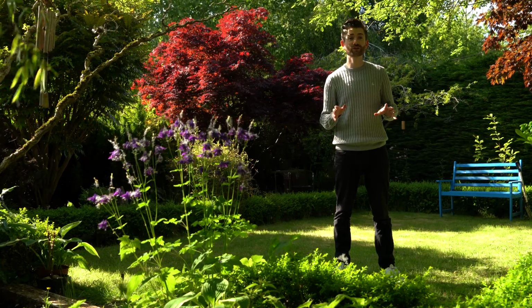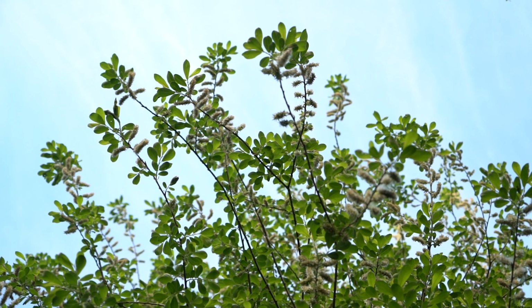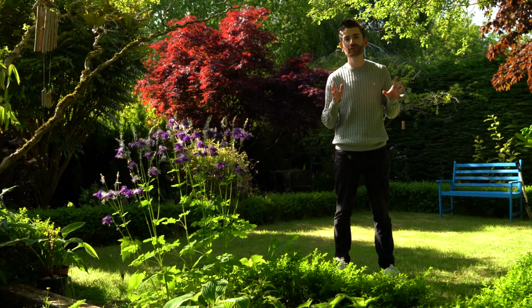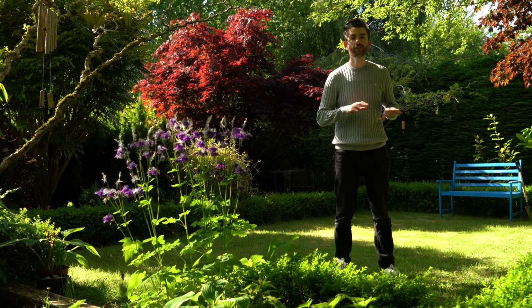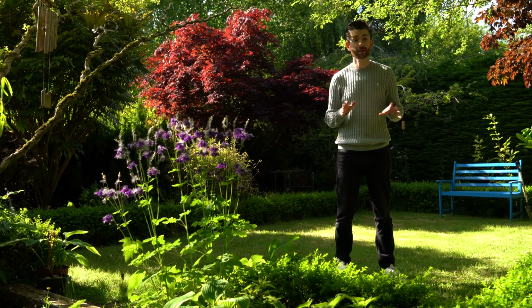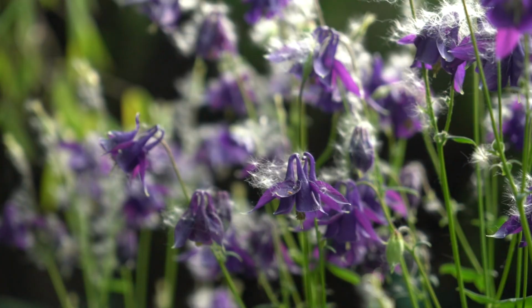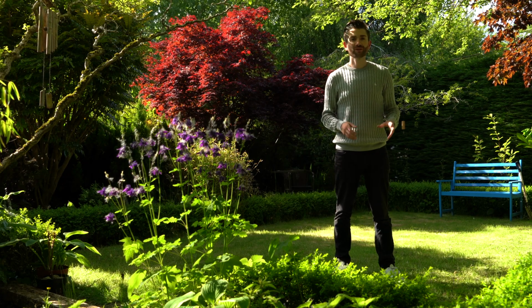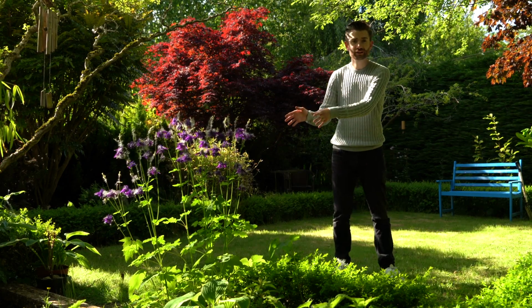The final tree that we've got in the garden, which is above me, is a beautiful willow tree, except there's one issue at the moment, which is it's just finished flowering, and now it's setting seed. And you can probably see in the air, the seed gets everywhere, and I mean everywhere. It's in our pond, it's in the grass, it's even in our flowers. But do you know what? It's worth it.